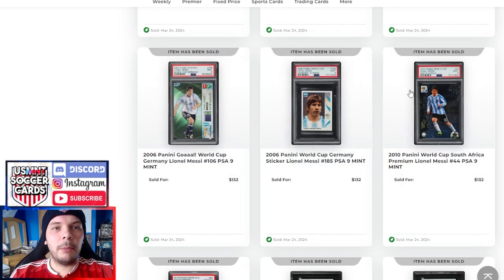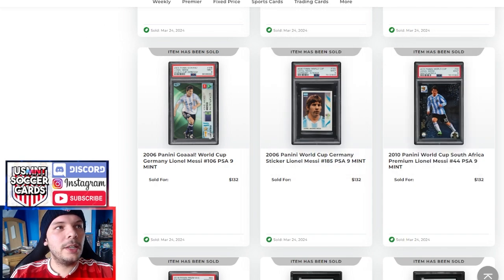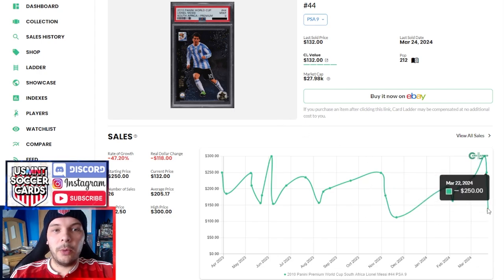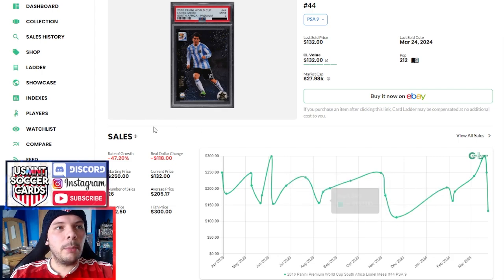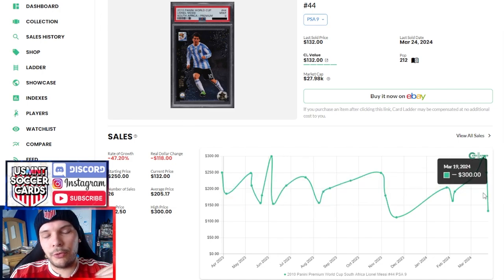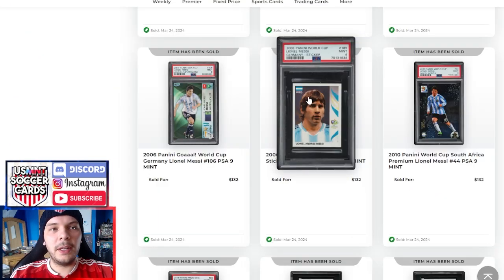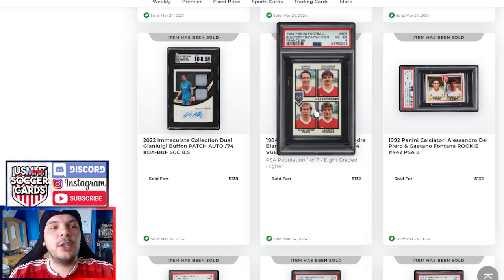We have a full row of Messis up here. 3 9s, all from the 2006 and 2010 World Cups. I did look up the 2010 just because I was interested in terms of comps where it was going. That did seem like a pretty low sale, and it was. I mean, one of the lowest sales we've seen in the last year, but it generally seems to be a relatively stable graph despite the ups and downs. From sale to sale, it definitely varies quite a bit, but generally speaking, if you just drew a straight line across the whole thing, it would be relatively consistent. I think that's just some of the lack of liquidity that you see in soccer that causes prices to spike or dip pretty heavily from sale to sale. Just something that happens, and it could be an advantage if you want to use it that way.